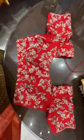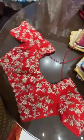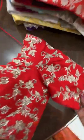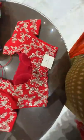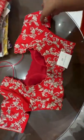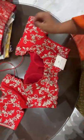Coming to the next blouse. This nice red blouse. I know everyone is like waiting for the red blouses, pink blouses. So brides, I think you can grab this 36 size, medium to large. Look at the embroidery. Idi full front and back undandi. Okay, idi elbow sleeves undi, back ilaga dories unnai.